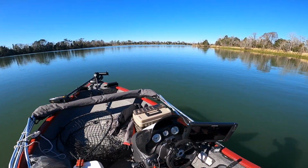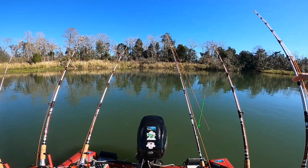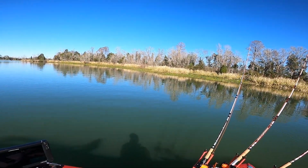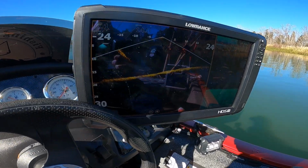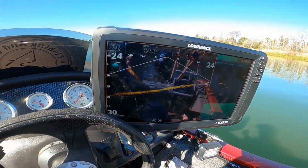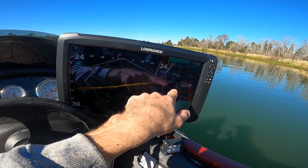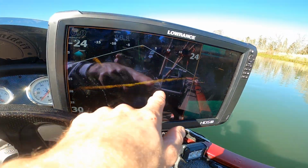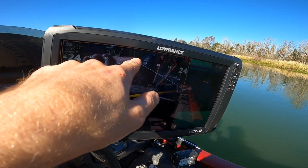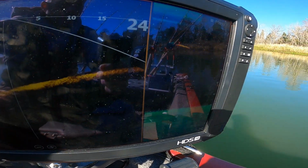This is an eddy right here. The river is going this way, but grass and stuff is steadily going back the opposite way. So we're sitting in an eddy. And then if we look at my live scope, this is the down scan. It looks flat on the down scan, but the live scope actually gives you a better representation of the slant that we're sitting on. This point right here is the very back of the boat, so that would be the slant we're sitting on. And marking fish coming through.